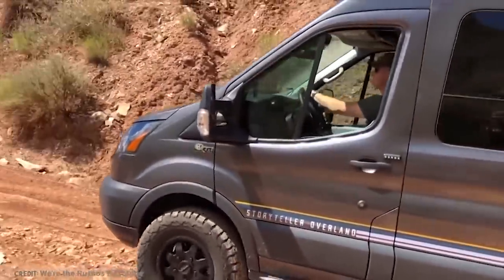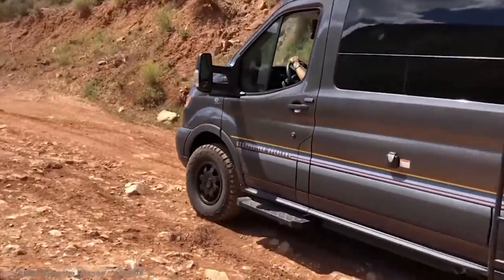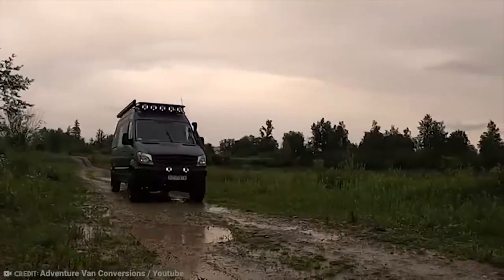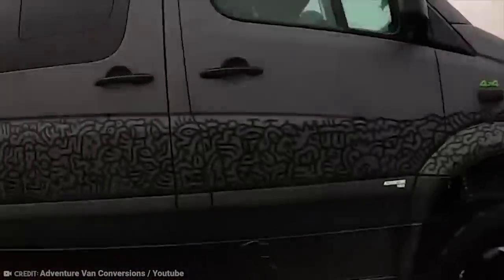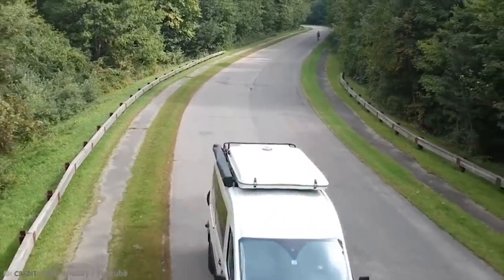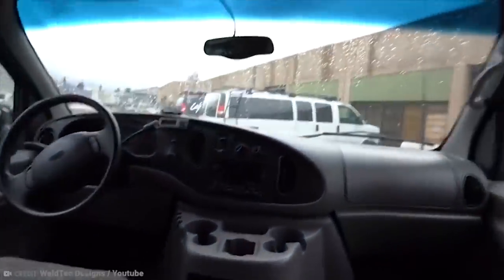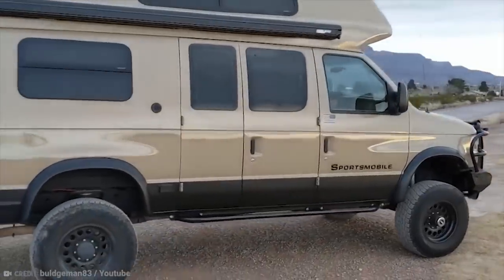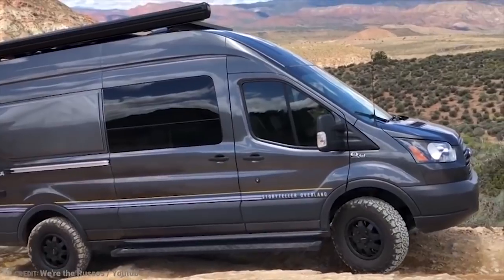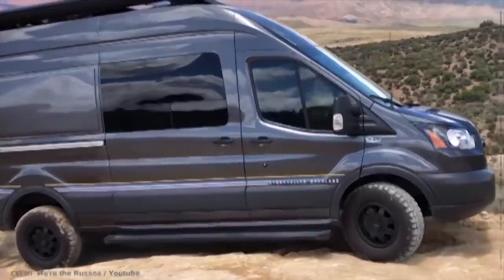The Ford E350 is already a pretty badass vehicle, but the Sportsmobile takes it to a whole new level. As it says on the windshield sticker, they are built tough. This machine is perfectly capable of running out for groceries, but it's also capable of extreme off-road driving, and if there's one car you want with you when you are hiding out in the middle of nowhere after fleeing a zombie uprising, it's this monster.